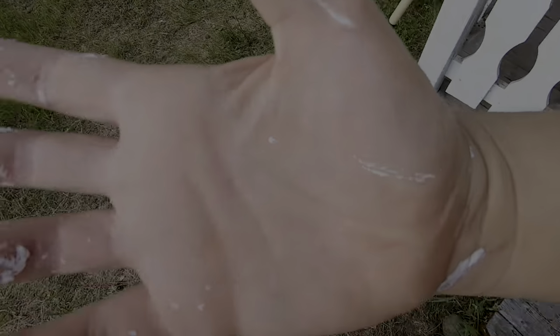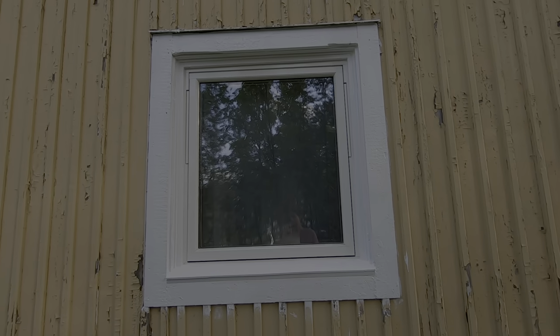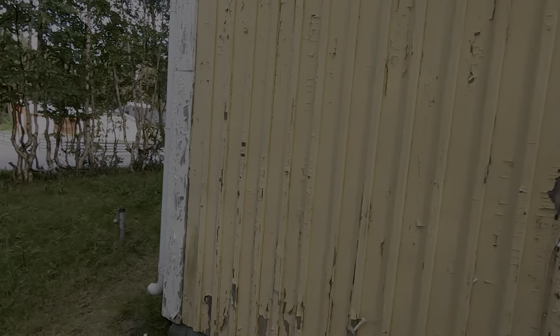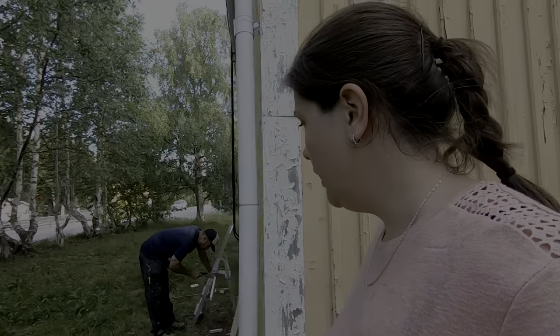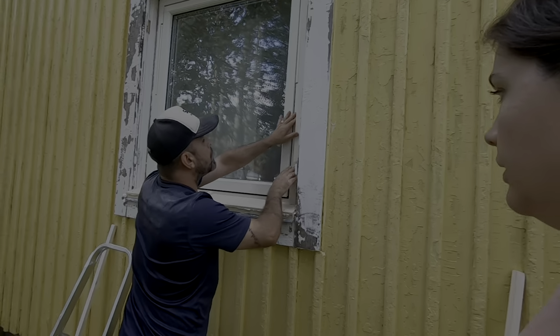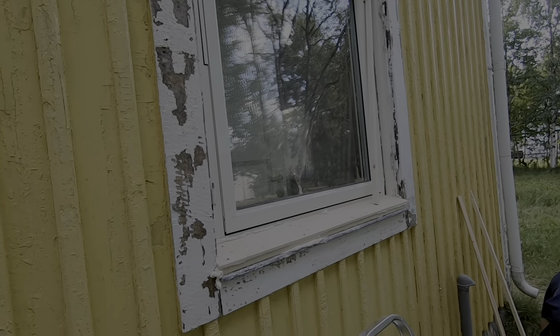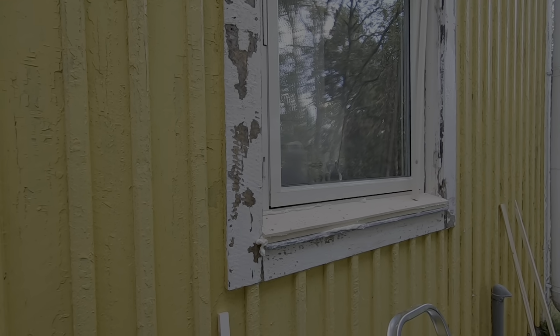We have been painting the window frames. The two top ones are finished. And this one's finished. So what Derek is doing right now is cutting wood to make trim for the windows. So when he's finished, I can paint that window.